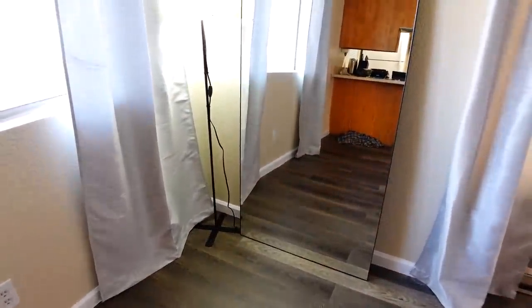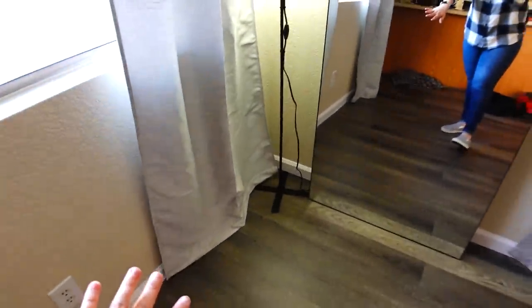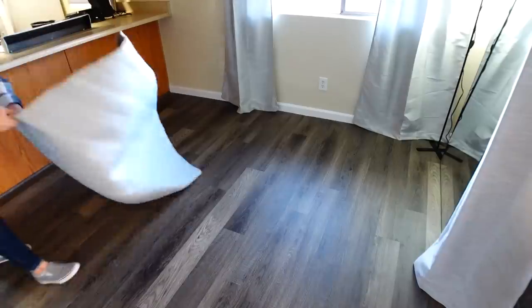Okay, I love how easy this is. I plugged in this little lamp that I got from IKEA. This lamp is only $10. Can you believe it? 10 bucks. So cute. And I feel like now we have a nice little moment in the corner and the mirror hides the cord behind there. Love it when it's that easy.